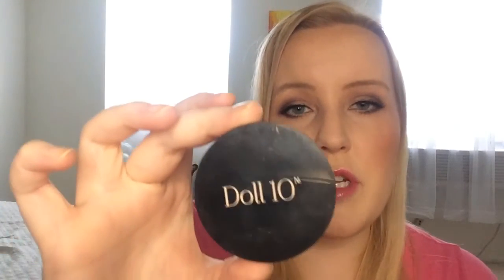Another item that I'm going to see if my friend wants. This is from the brand Doll 10. It's the Hydrogel Cream Blush in Flirt. This came in the QVC Beauty Advent Calendar that my mom got me. As you can see, I have used it a couple times. The color is really nice. It's a very pretty color, but it doesn't last on my face. Even if I set it with translucent powder, it just seems to disappear off my face.